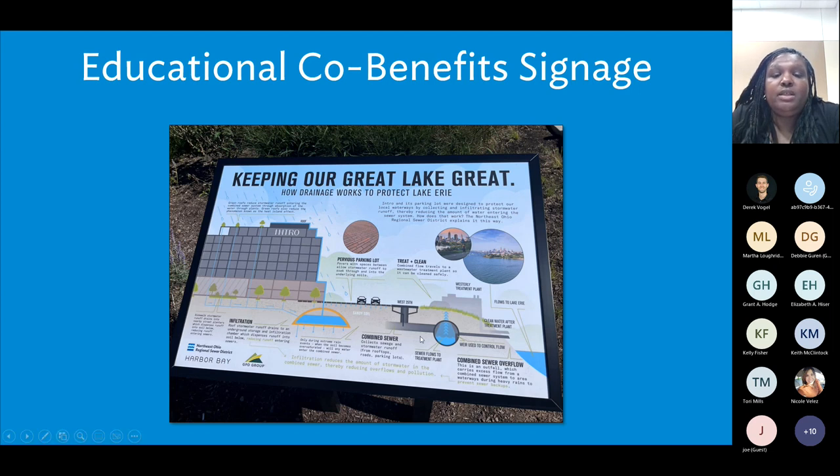This one is Intro. Chris mentioned this a little bit earlier. This is their signage. We really like their signage. In the left bottom corner, you can see the district updated branding logo with the other partnership logos there. And as you can see, it talks in detail about the practice and what's going on at their site.